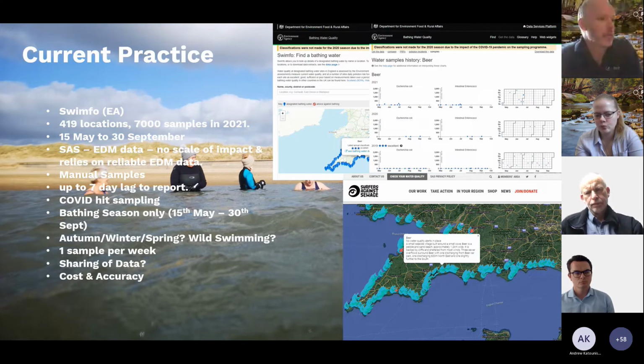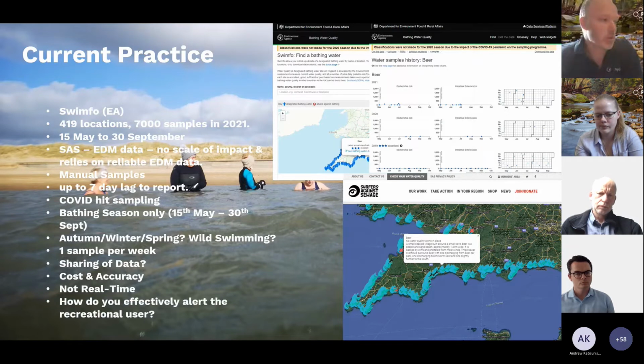There's also a significant cost and a potential accuracy issue with manual sampling. Manual sampling is quite a simple procedure in some respects, but it's also extremely easy to get it wrong. It's not real time, so we can't make informed decisions about whether to use bathing waters or rivers for swimming. And how do you effectively alert the recreational user to say it's safe?